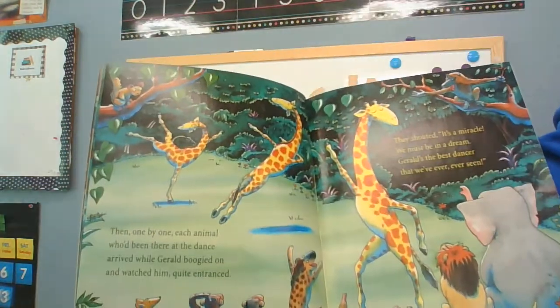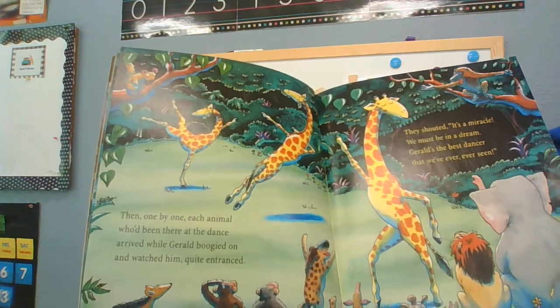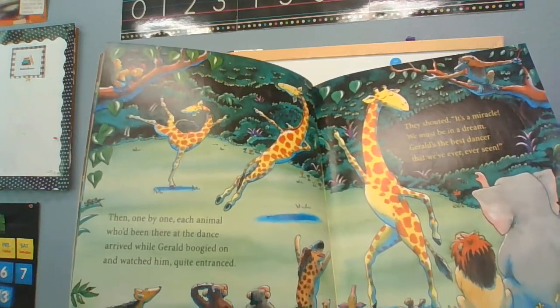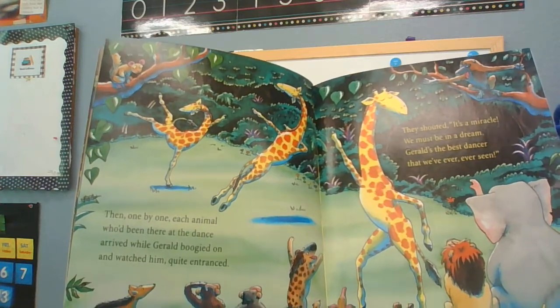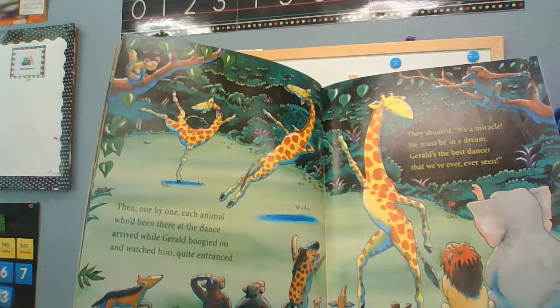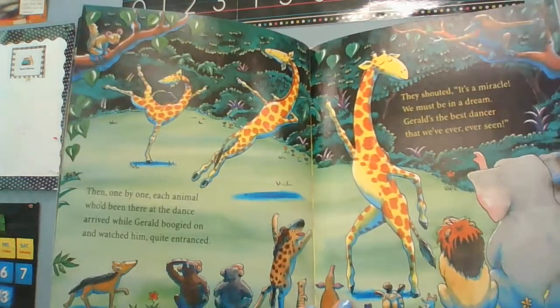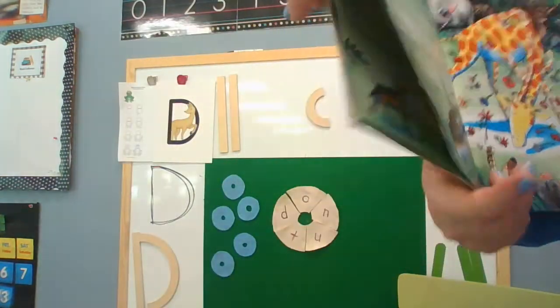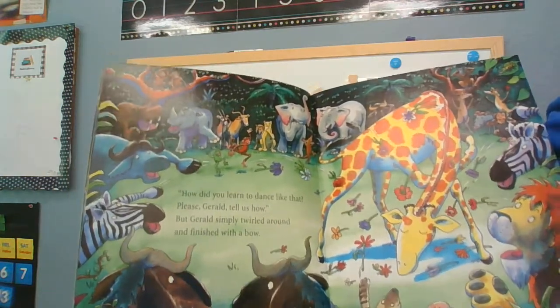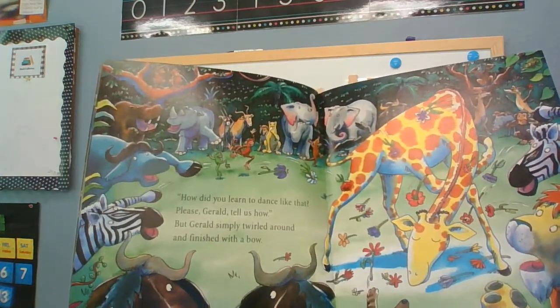Then one by one, each animal who'd been there at the dance arrived while Gerald boogied on and watched him, quite entranced. They shouted, "It's a miracle. We must be in a dream. Gerald's the best dancer that we've ever seen." "How did you learn to dance like that? Please, Gerald, tell us how." But Gerald simply twirled around and finished with a bow.